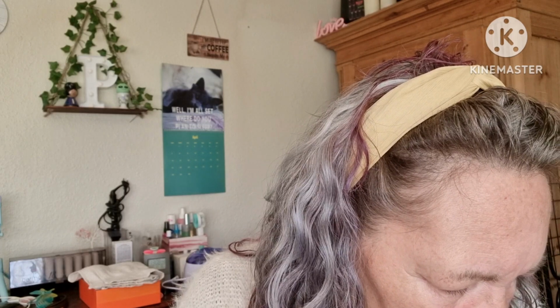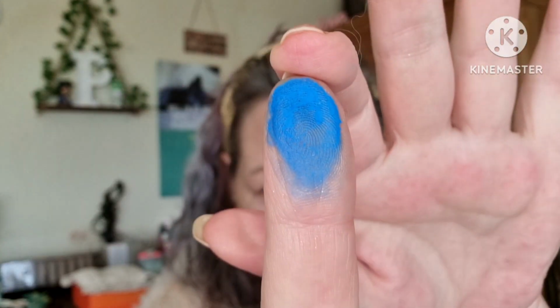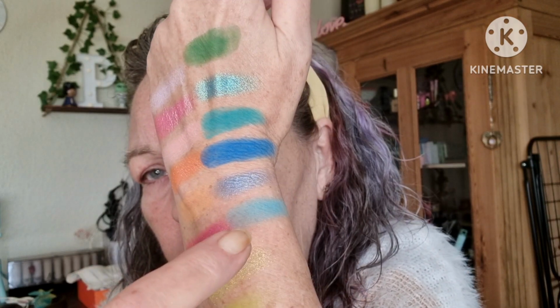Then we have Huahine. Sorry if I'm butchering it. And ocean and dolphin.